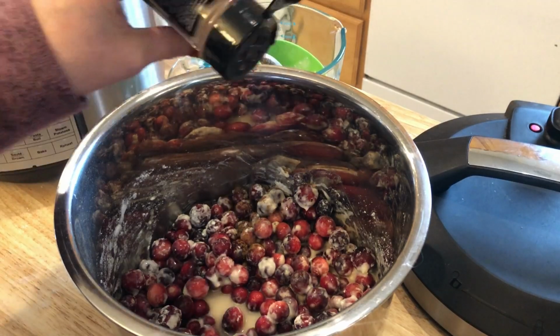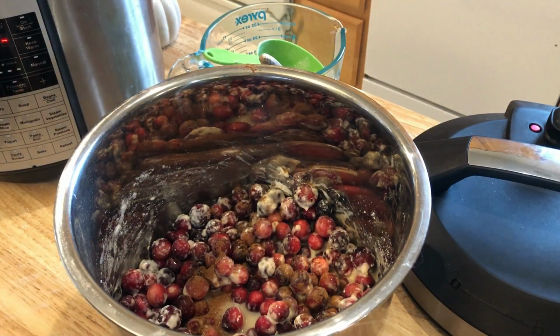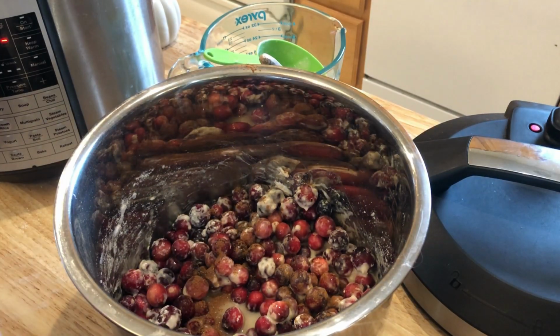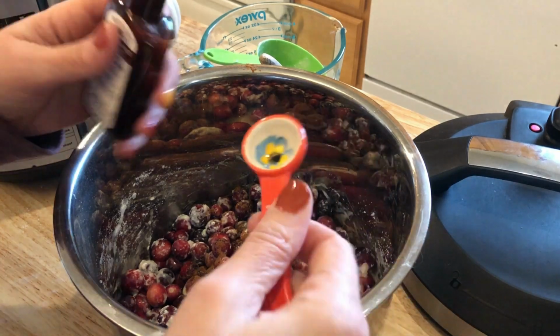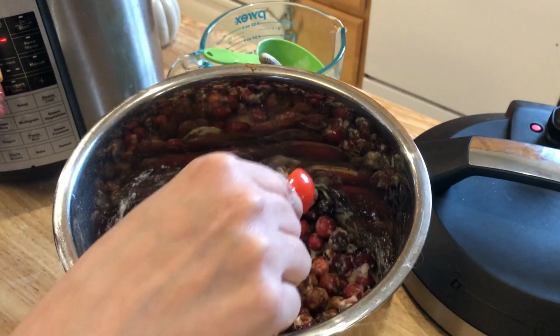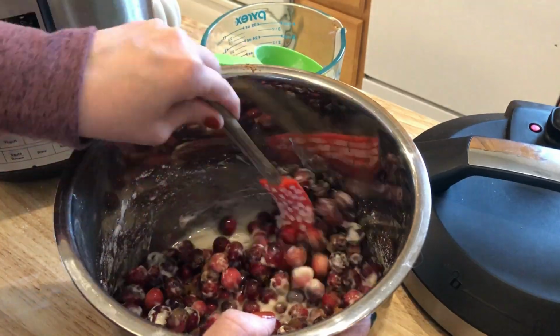Now the pumpkin pie spice, and you can just use cinnamon if you want just cinnamon, but I love pumpkin pie spice. And then, like I said, we'll just do a half of a teaspoon of the extract. You can taste it afterwards, and if it feels like you need more, then I would do it that way. But like I said, a little bit of this stuff goes a long way. I love this orange extract. Okay, and that's it. You guys, we're going to mix this up.